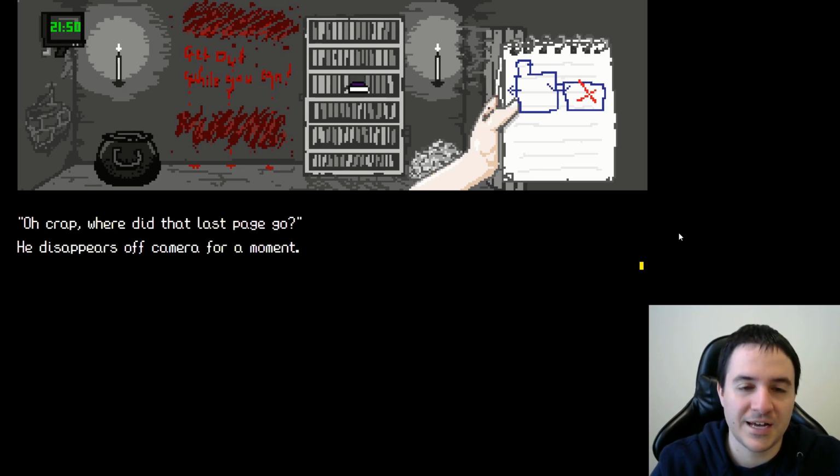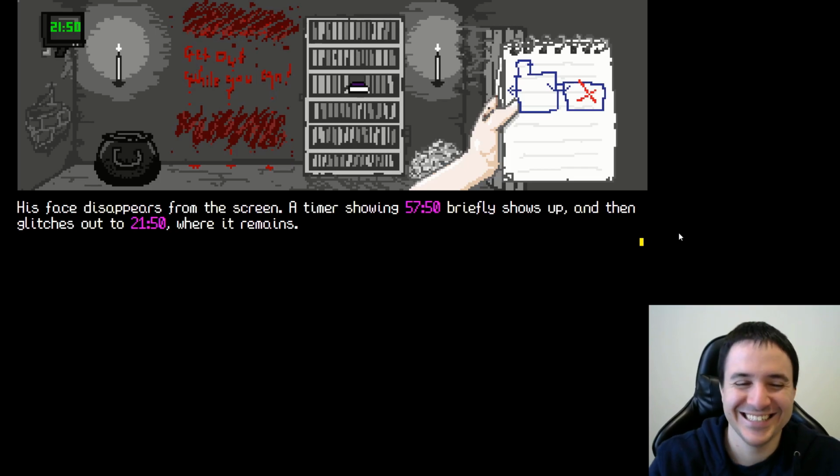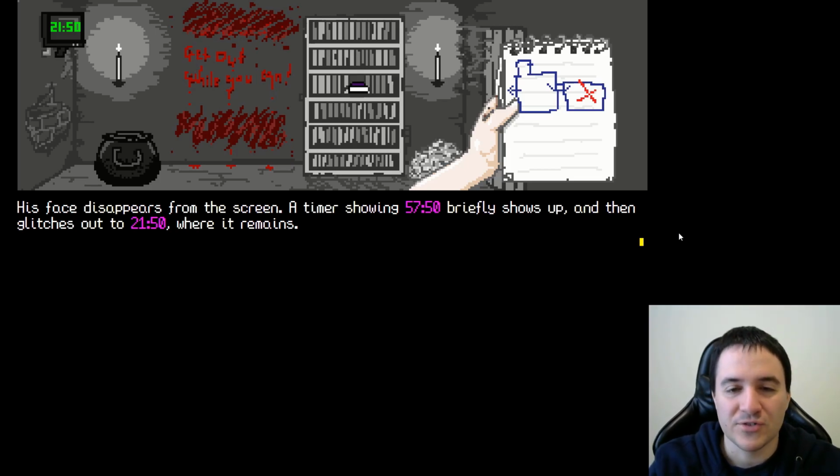Oh crap, where did that last page go? He disappears off camera for a moment. The man returns, not looking too pleased. Whatever, shout out if you need the toilet. His face disappears from the screen. A timer showing 5750 briefly shows up and then glitches out to 2150, where it remains.